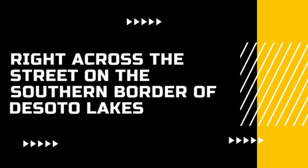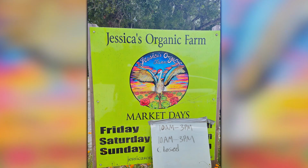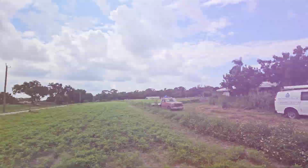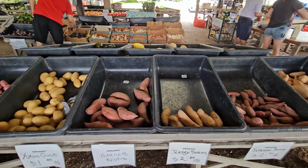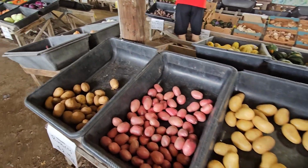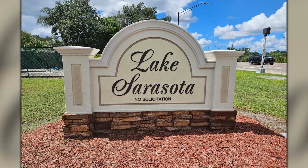Right across the street on the southern border of Desoto Lakes is an organic food lover's dream with the local favorite, Jessica's Organic Farm. Browse local and organic produce and shop this small, open-aired stand for farm fresh herbs and vegetables. Heading southwest, just on the other side of I-75, we find another non-HOA community by the name of Lake Sarasota.